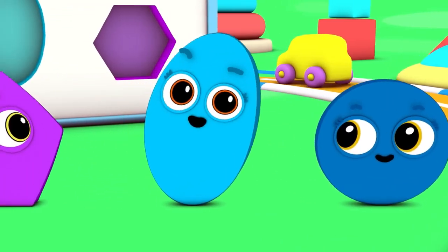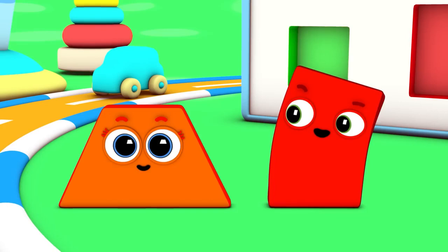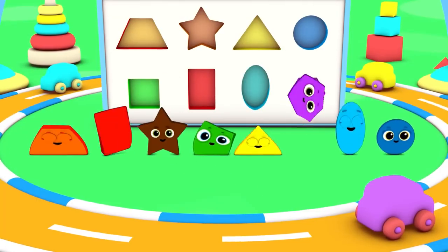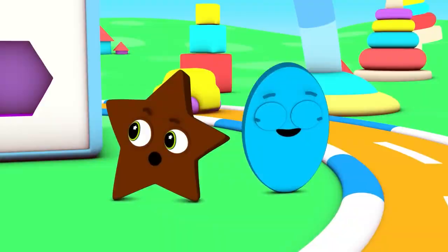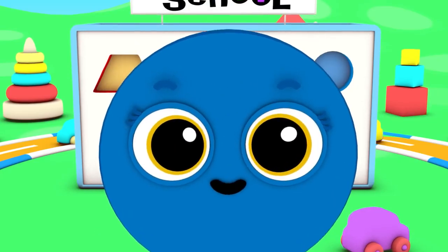Meet circle, oval, hexagon, triangle, square, and star. Add a rectangle and trapezoid, and welcome, here we are. They are the shapes, shapes, shapes, your friends, the shapes, shapes, shapes. Let's study shapes, shapes, shapes, cause shapes are cool.